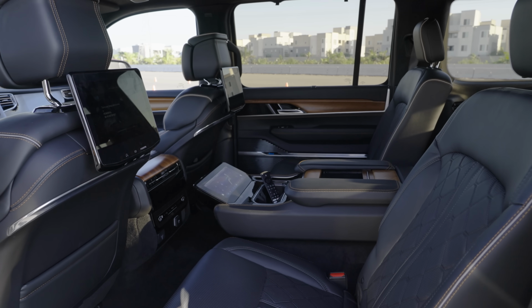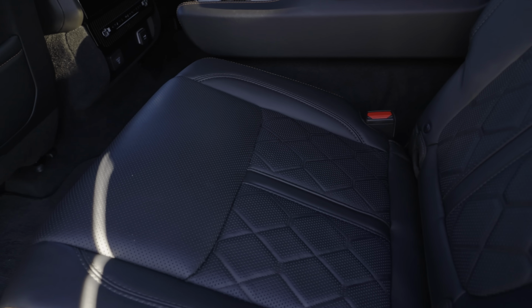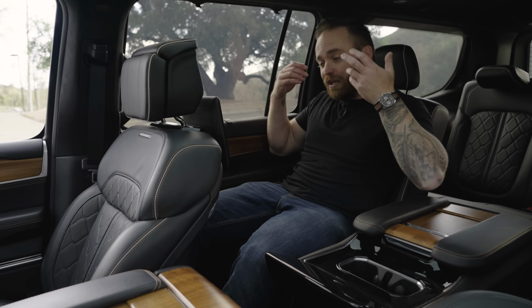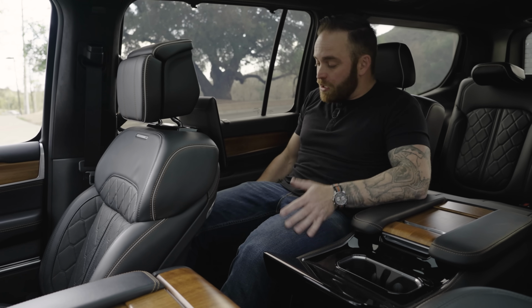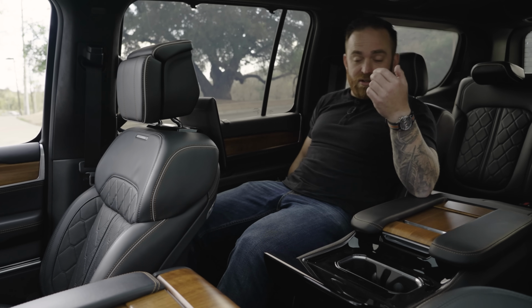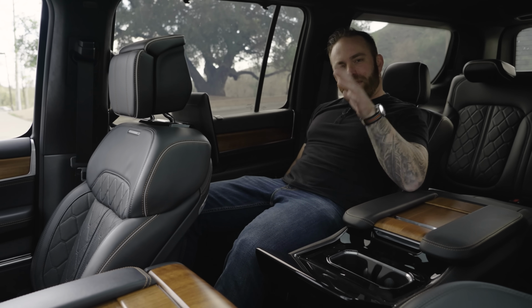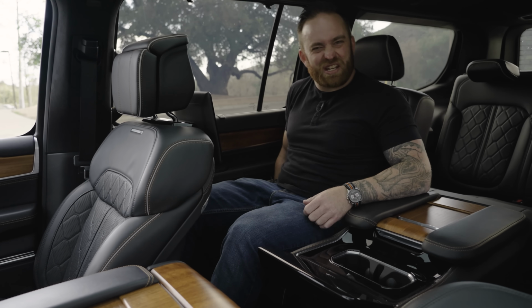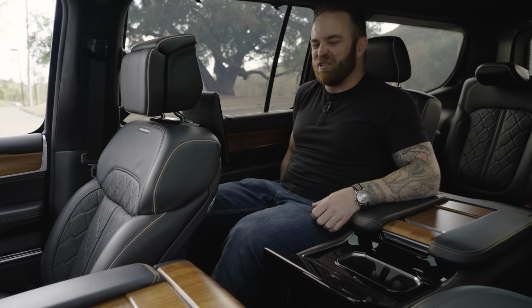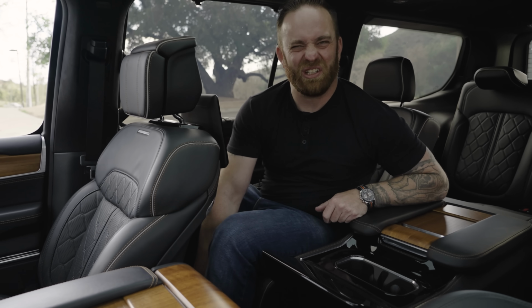The second row of the Grand Wagoneer has plenty of space, lots of leg room, lots of foot room. Unfortunately, it doesn't do the cool trick of folding the front seat forward and going into full recline mode, but there's plenty of space back here for me to recline on my own. Now that is kind of a weird thing that I just had to do. I had to use my hands to manually adjust the seat. It's $110,000 and manual, ugh.